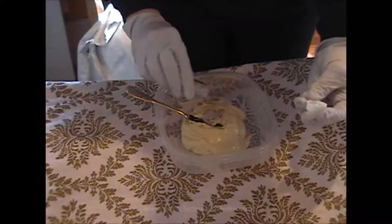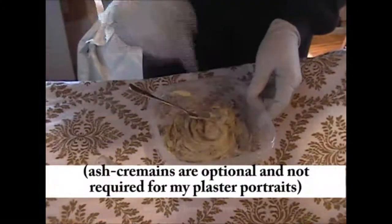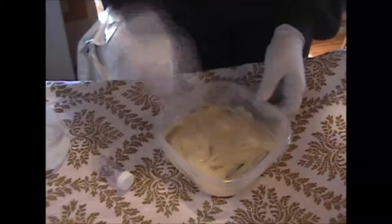I have already created my portrait surface, starting with a board, limestone, and colorant. My first step in creating Jade's memorial is to mix her ash cremains with plaster. Depending upon the portrait size, I can embed up to 4 ounces of ash cremains. So please join me while the plaster comes to life in multiple dimensional layers and is manipulated while it is wet.